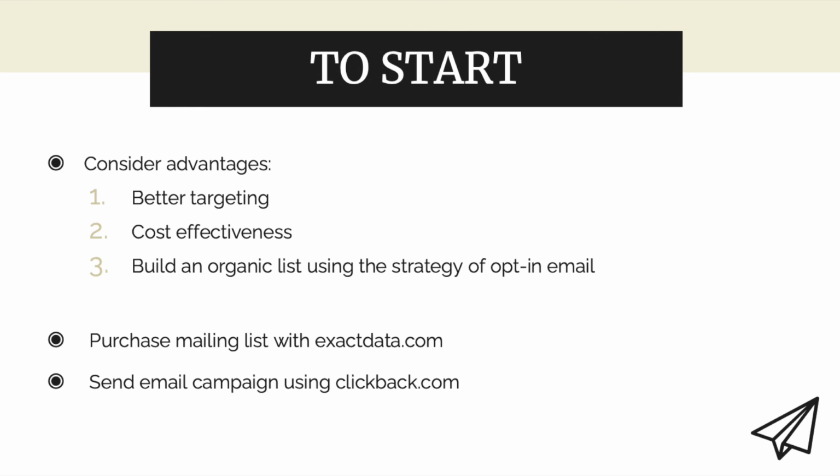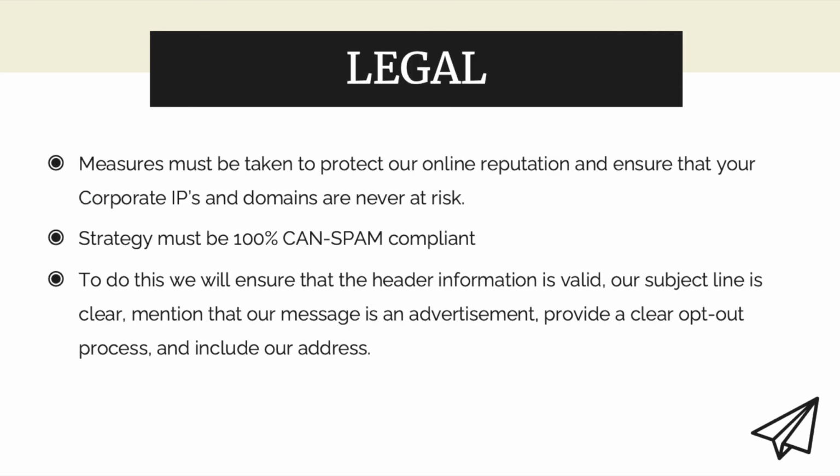Like all aspects of the B2B world, it's all about targeting the right buyer persona. Sending emails to a list of cold contacts must be done properly. Measures must be taken to protect our online reputation and ensure that our corporate IPs and domains are never at risk. The services that handle non-permission based email campaigns must be 100% CAN-SPAM compliant or we will quickly run into trouble. To do this, we will ensure that the header information is valid, our subject line is clear, mention that our message is an advertisement, and provide a clear opt-out process and include our address.